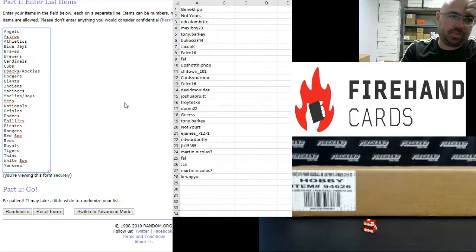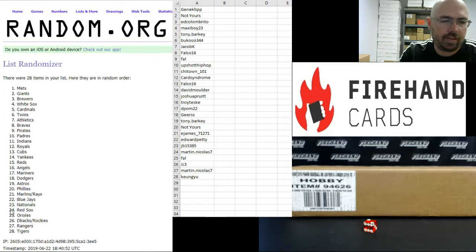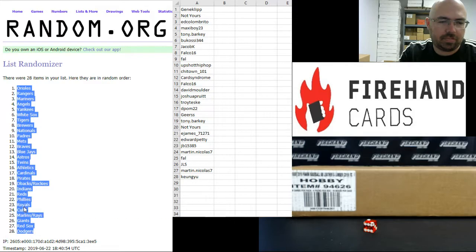To your teams, Angels up top, Yankees at the bottom. Your two combo teams, Diamondbacks and Rockies, Marlins and Rays. Two times. Once, twice. Orioles up top, Dodgers at the bottom.